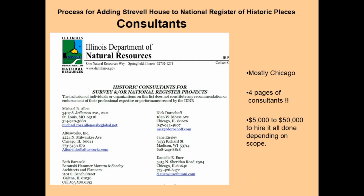Once I was approved to start filling out the federal form, it was interesting that they gave me a document of consultants that we could hire. Most of them are Chicago architectural outfits. This is just a sampling. There were 4 pages of consultants. And I looked online, and you can spend anywhere from $5,000 up to $50,000 if you wanted to hire the whole process done of filling out the application and getting the property on the National Register.